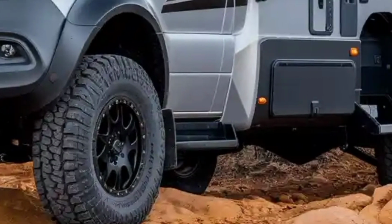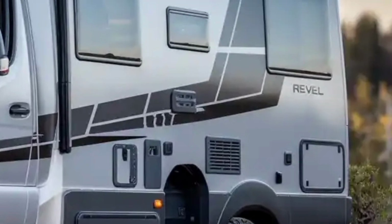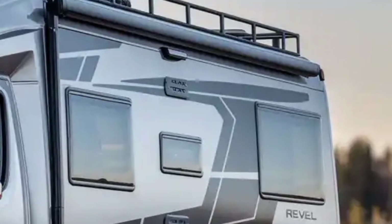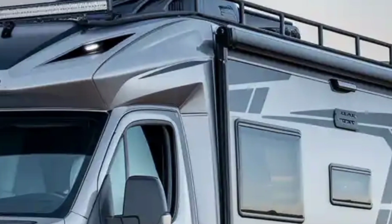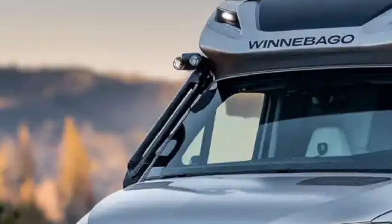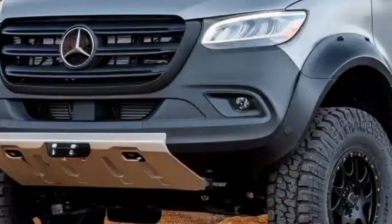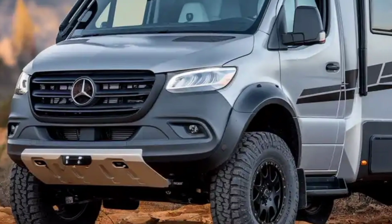In summary, the 2026 Winnebago Grand Tour Camper Motorhome offers one of the most luxurious and technologically advanced travel experiences available. From comfort to performance, it meets the needs of serious travelers who demand high-end living on the road. It is an outstanding choice for anyone seeking to explore the world without leaving behind the comforts of home.